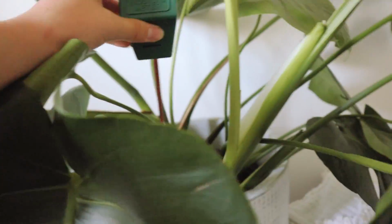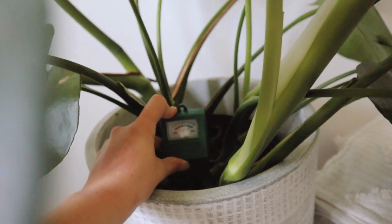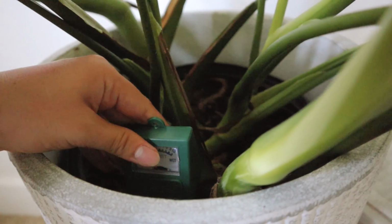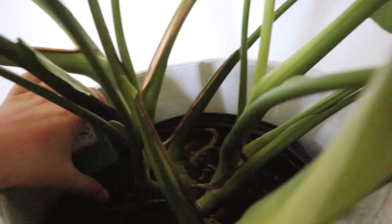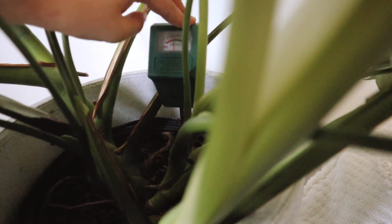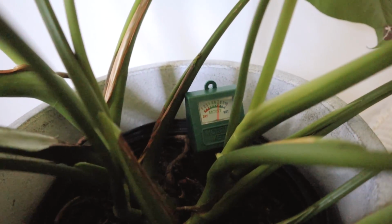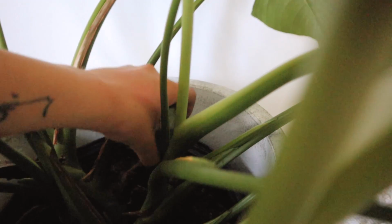So what I do is I will check by sticking this in as far as I can. See, it might be a little bit thirsty, but I'm gonna stick it around in a few other places just to get a more accurate reading. Yeah, so you can see in different spots of this pot, it has different readings. I'm not going to be watering this one today because it's still moist. I usually don't water my plants till they're in the 1 to 2 region, unless it's a plant that likes to be moist all the time.